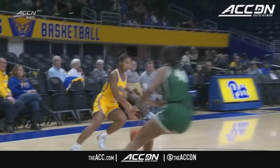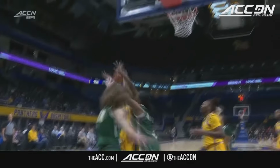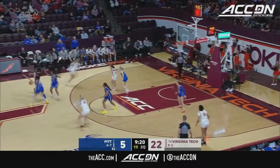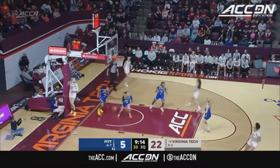Transition, push the basketball. Jasmine Timmerson finds Liatu King through three players. Liatu King goes up, misses, but is dominant on that offensive glass. Another player who stepped up huge as a freshman. There's King with momentum and a pair.